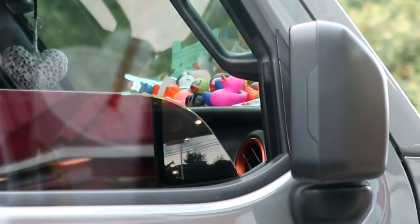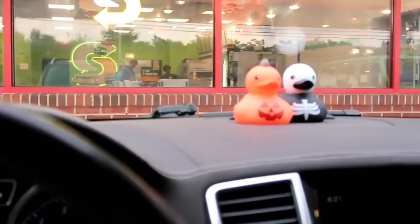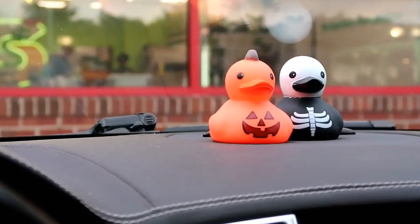This is working poorly. They have lots of duckies. We have two larger duckies. What's the whole Jeep duck thing anyway?